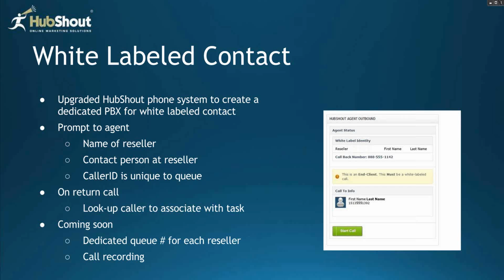I want to flip the slide because I want to show you how we're controlling the outbound communication. So we actually upgraded our phone system, and we created a dedicated PBX, essentially a whole separate little phone system that's completely separate from the rest of our phone system. And it has some really cool features. It hooks in with our software.